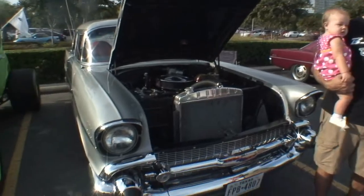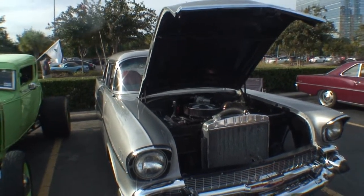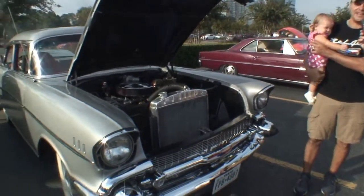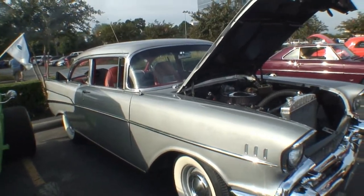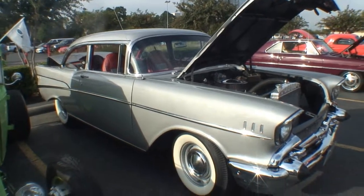Tell us about your Chevy, Chris. Well, it's a 57 Chevrolet Bel Air two-door sedan. It's an original V8, but it's not the original V8 that's in it. It's a 305 and Turbo 350 out of a 79 Camaro. 305, okay, 79, okay.